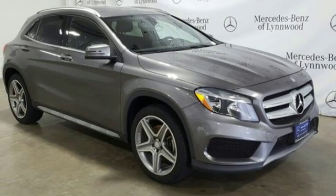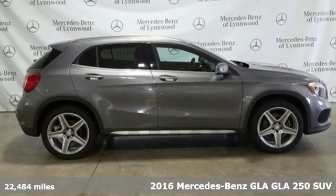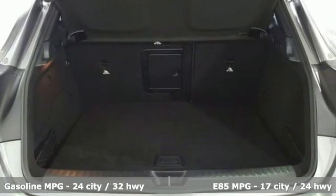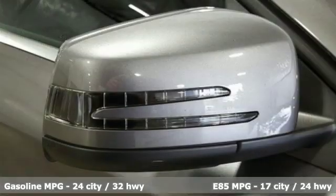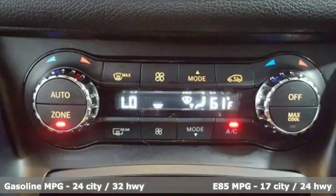It's a certified 2016 Mercedes-Benz GLA. This GLA is the perfect mix of flexibility, fuel efficiency, and fun, with engineering that delivers capability, luxury, and class-leading innovation. It's equipped for all your driving needs and wants.